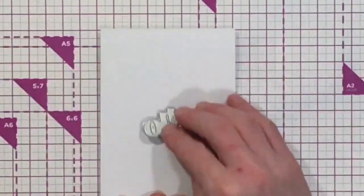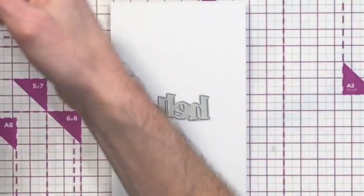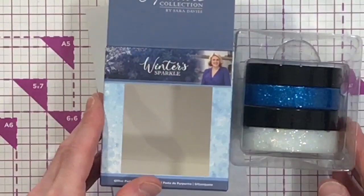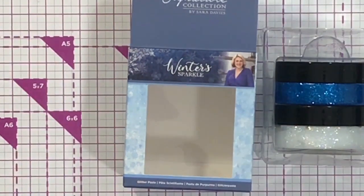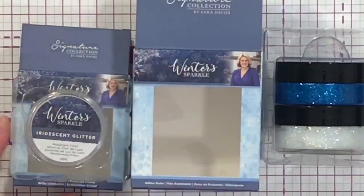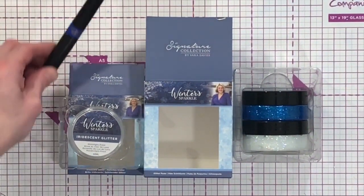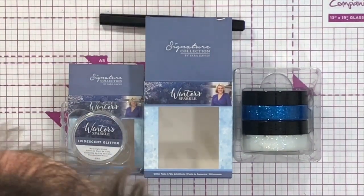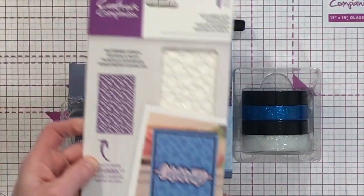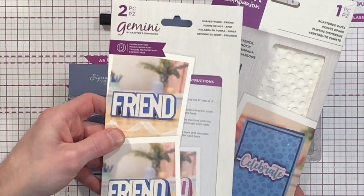Now this one, we are going to do a little bit of mixed media, and I thought what we can do with this one is bring in our sparkle paste that you'll have got from Sarah's Winter's Sparkle. We're also going to bring in our iridescent glitter, and then to add a little bit of sparkle, our Starry Sky sparkle pen. And then I thought, if you got our large sentiments quite a while ago, it was this range that you can see here, our big shaped word dies.